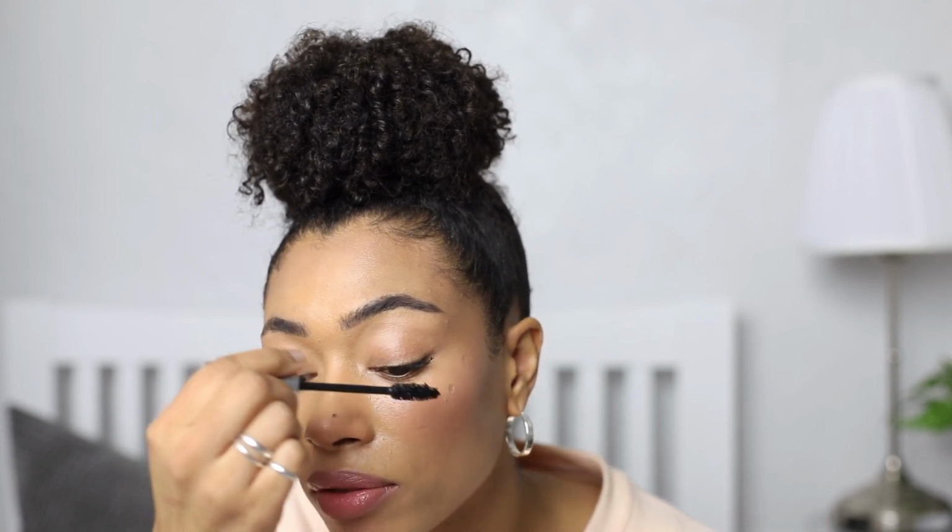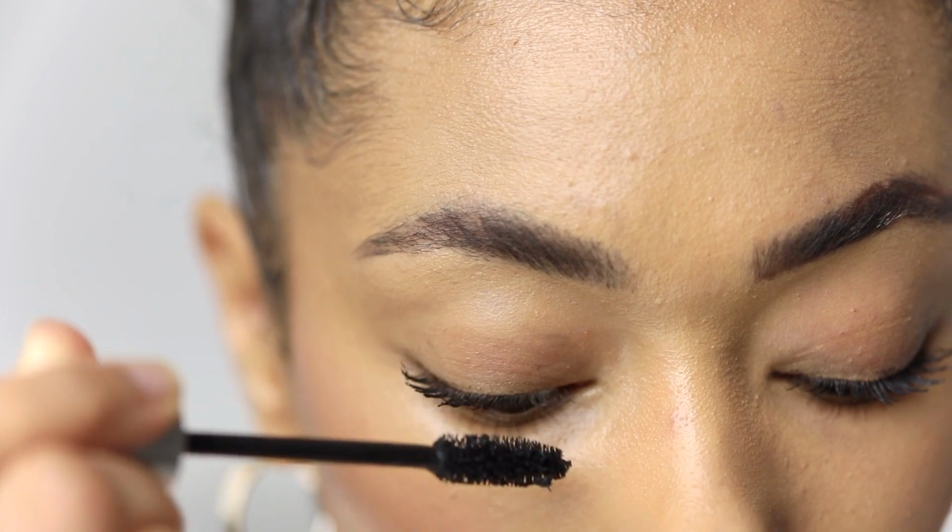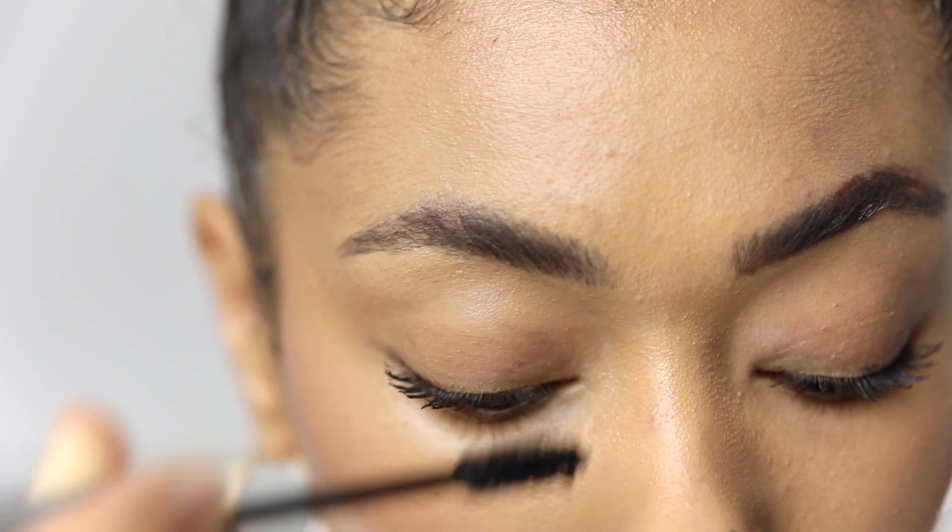I feel like I'm already getting it everywhere. Yeah, there it goes. It's everywhere. I don't think it's particularly curling, but then it doesn't claim to be. I feel like it takes me a million years to apply mascara because I'm so clumsy with it.